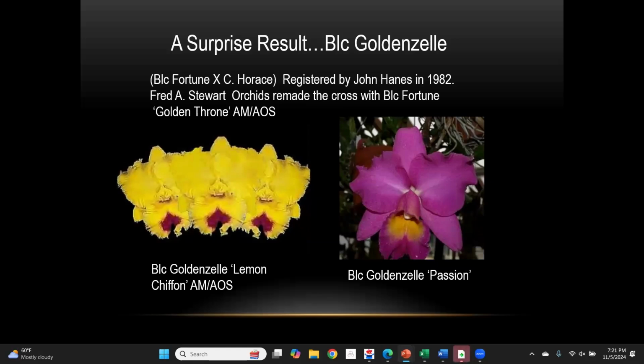And they did it to Cattleya Fortune, which was a famous yellow, but it had bad form. They wanted to fix it. And they got Boldens out. And they bloomed out the first two. They got a yellow with a red lip. And then they bloomed out the second one. And then they got Passion. And they have this beautiful fuchsia colored flower. And old man Stewart and us and Carson and Nurse Hetherington were like, well, what the heck is that? Because that shouldn't come out of the color.